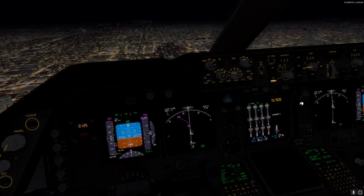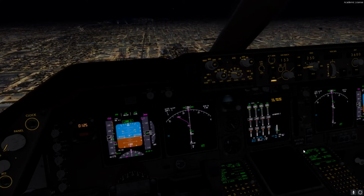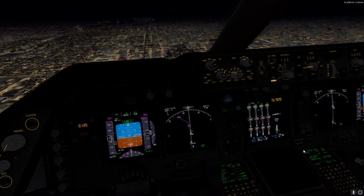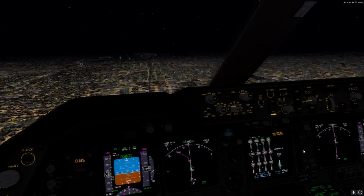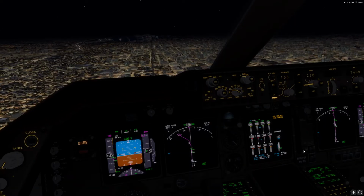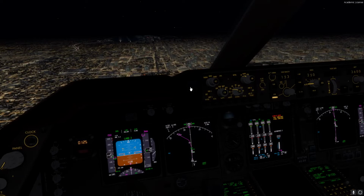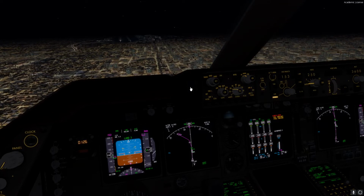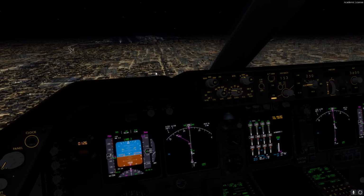SoCal approach, 5 Alpha Sierra is level 15,000. 5 Alpha Sierra, SoCal approach, expect visual approach runway 24, altimeter 2986. We'll expect the visual for 24, and if we could get lower, that would be great, 5 Alpha Sierra. 5 Alpha Sierra, actually expect ILS runway 24 approach, ceiling is quite low, descend and maintain 5,000. Alright, down to 5,000, we'll expect the ILS for 24, 5 Alpha Sierra.